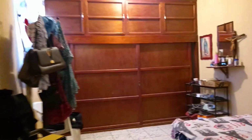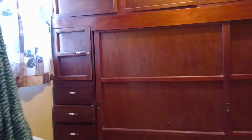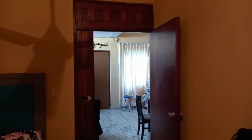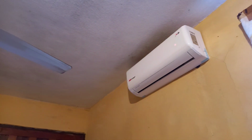This is the master bedroom. Great big built-in closet, tons of space. Shelves here, closets. And I don't know how many square feet this is. It's got to be 12 by 12 or 12 by 14. That's a pretty good sized room. And a fan on the ceiling. And the mini split. And a small window here looking out to our patio.